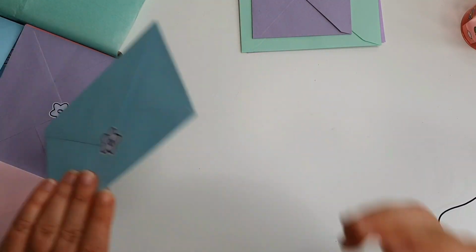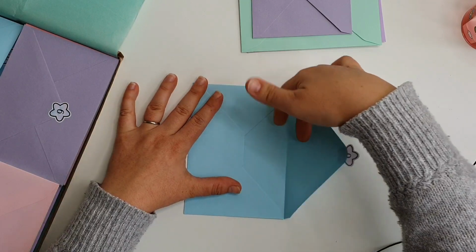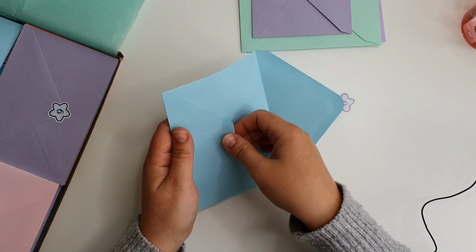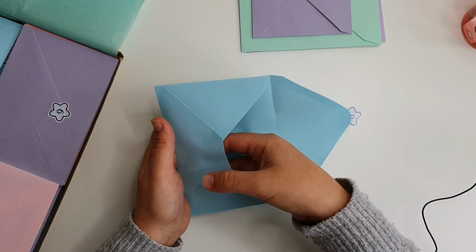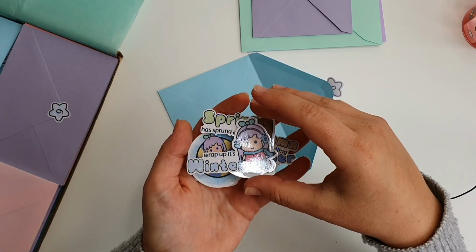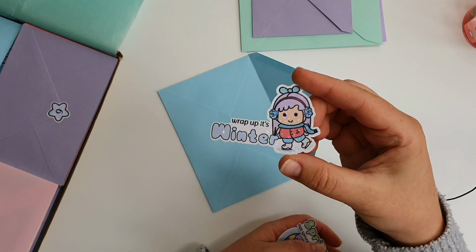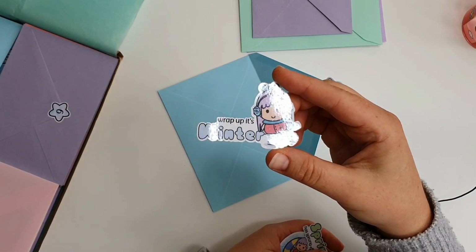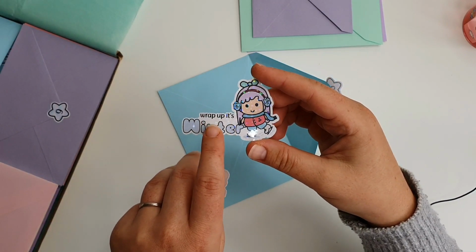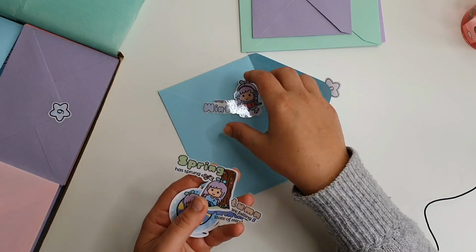Then number 6, I'm shaking. So number 6, I'm trying to be really, really careful so I can take some really nice pictures. Right, you get 4 holographic die cuts for the seasons. The first one is this one. It says wrap up, it's winter. And again, this font at the top is not hand drawn, but this one at the bottom is. So wrap up, it's winter.